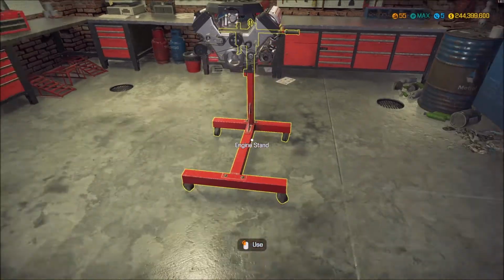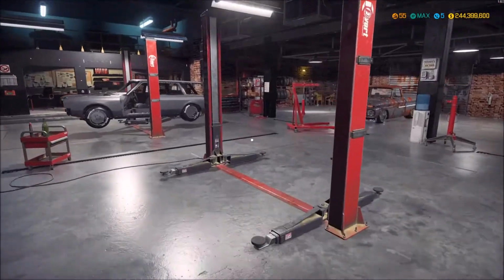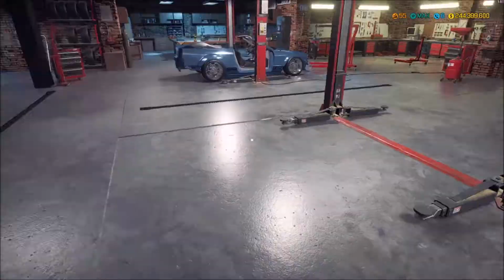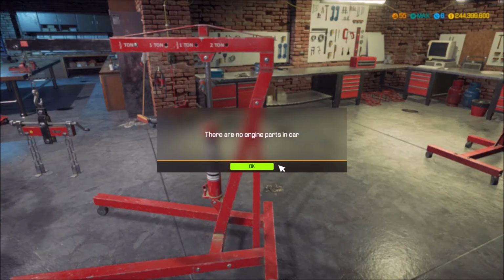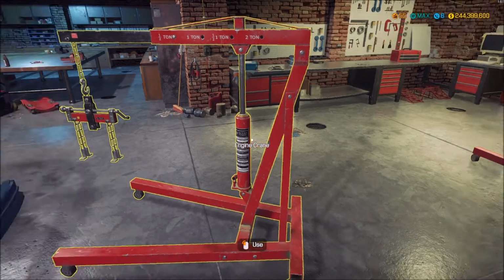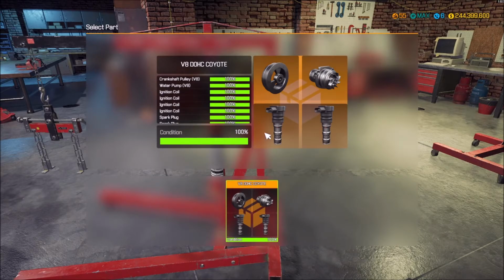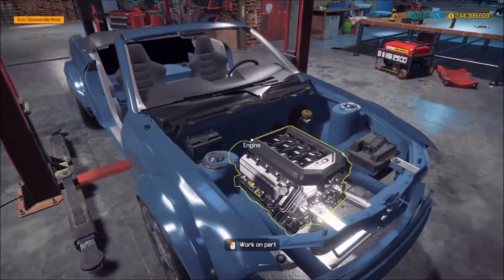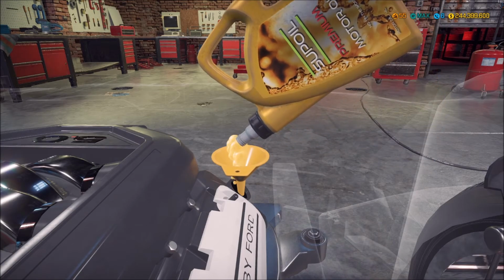Okay, now why did I actually remove this engine, this engine stand, when I knew I was going to use it? I'm an idiot. Okay, let's slap you in. No other engine parts in the car. What? Oh, install. I hit the remove. Dork. Alright. Put some oil in here. Yeah, this looks beautiful in here. With the blue, I think this is going to look really, really good.